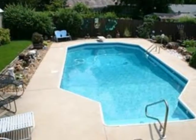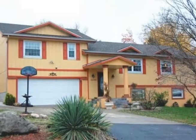This home is close to the Nature Center and is in the Glendale School District. Come see it today.